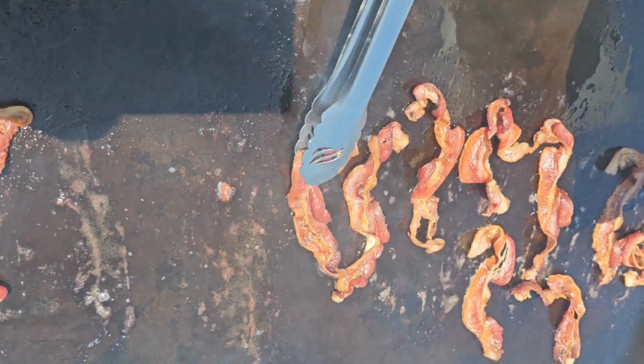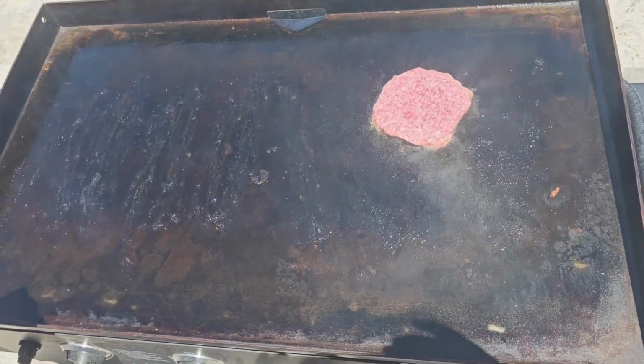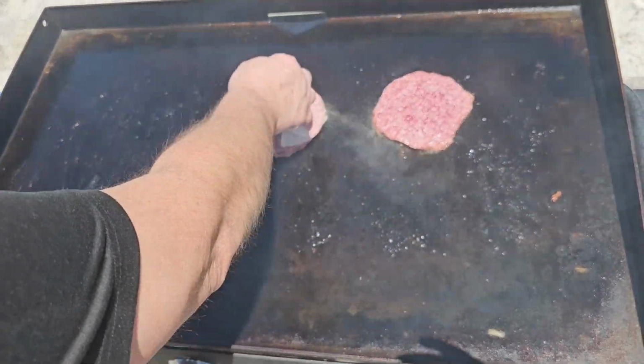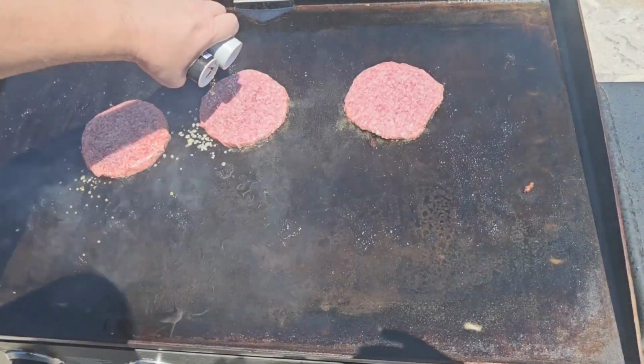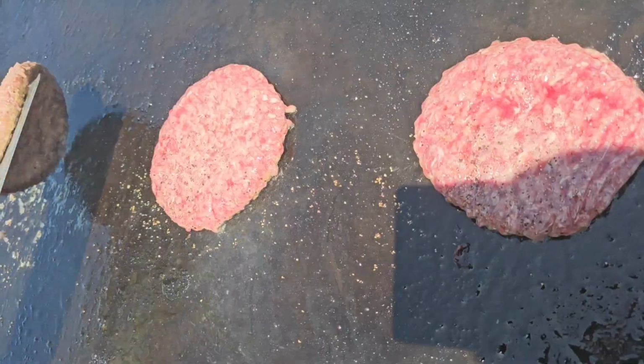Alright, next step we're going to do is get our burgers on. Now these burger patties, see a nice mixture of meat and fat ratio. So I'm thinking they'll be nice and juicy. And keep it simple with a little salt and pepper. Go ahead and get that on there. Give them a couple minutes and we'll flip them.